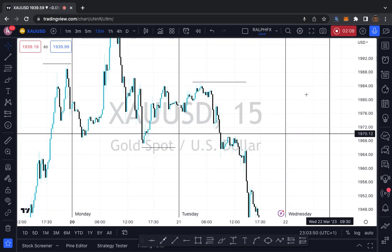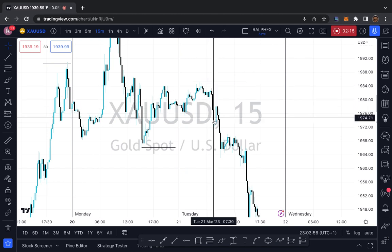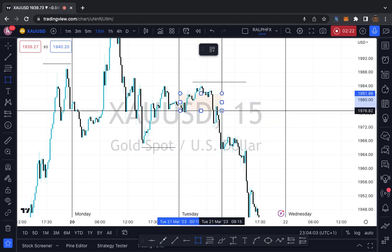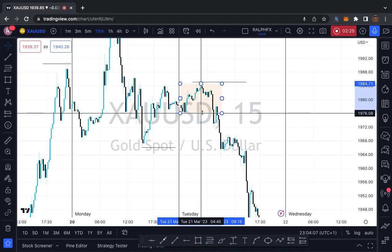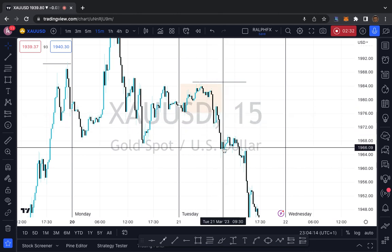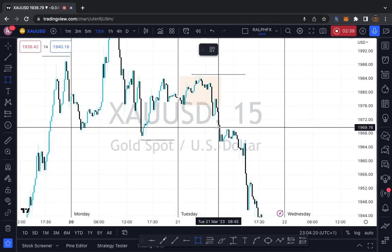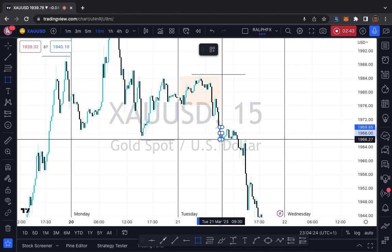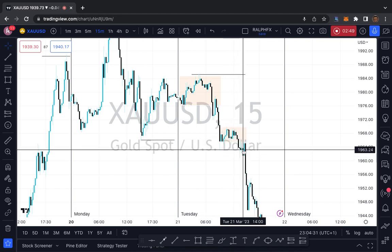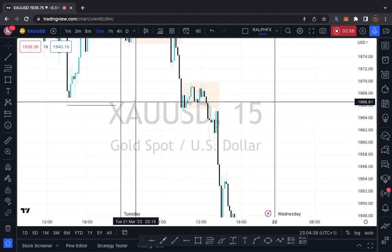So what did we see coming into Tuesday? We had a bit of consolidation and then a bit of expansion. We saw price move sideways here a bit, and then price move lower. All this is pre-London movement. And then price consolidated again in London session. This candle right here is London open. So we had a bit of consolidation, then a breakout, and then another retest of this in New York.